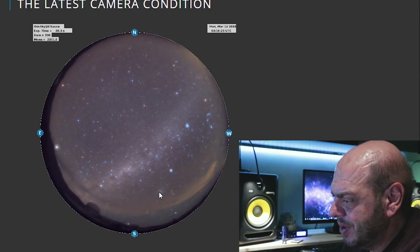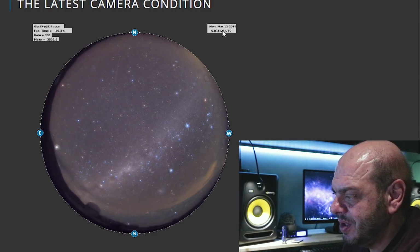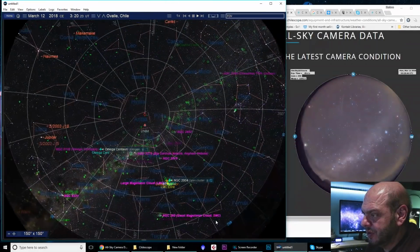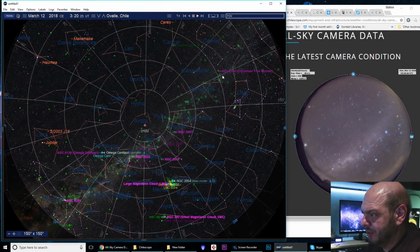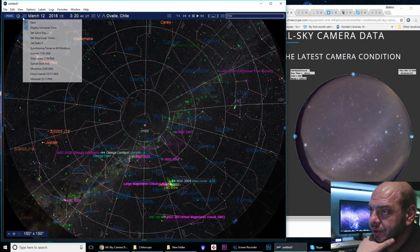Yeah, let's have a look at Starry Night. Okay, so the time here is 3:16 UTC. South. Here's the LMC. It's showing me a bunch of extra targets in here. There's the LMC. There's the Milky Way. Orion is up here. Orion is over here. So it seems to match up. I'm pretty confident, just looking at it visually, that this is the actual time. We should play this at normal sidereal rate. So let's go now again.